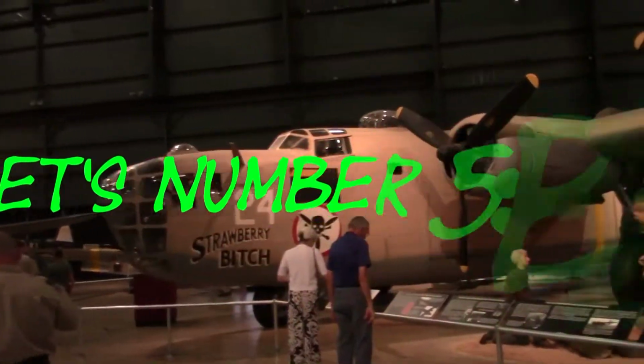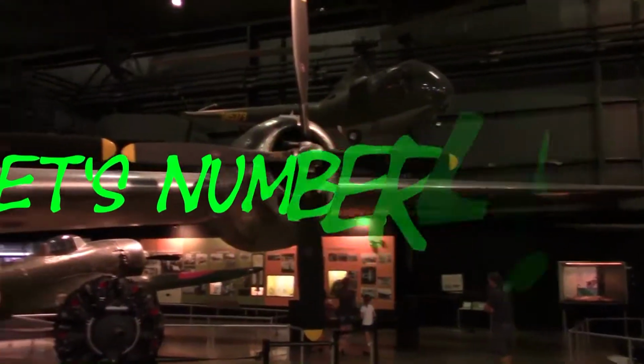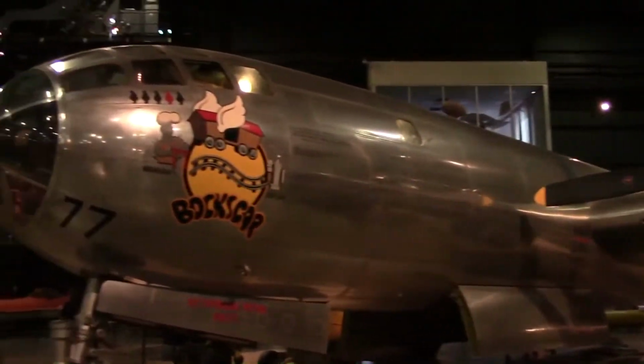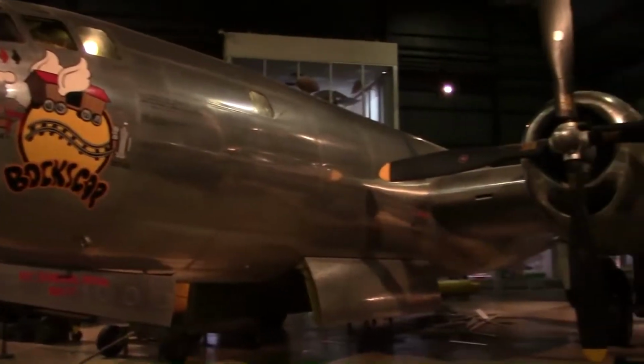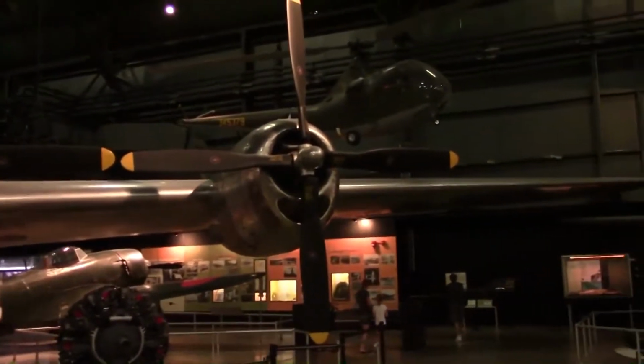All right, now it's time to go off with my top 5 list. Starting at number 5 would have to be the B-24, and coming in at number 4 would have to be the B-29. Now, like Roll, when we all went together to the National Air Force Museum, we got to see the plane Bockscar that ended World War II. It dropped the atomic bomb on Nagasaki.